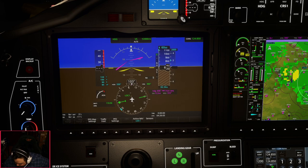Heading cruise indicated airspeed. Ooh, yeah, could do this too. That does not work in this plane. Indicated airspeed does not work. So we will just leave that there at 2,000. Alt select is in the load there. And I think we are just about ready to go.